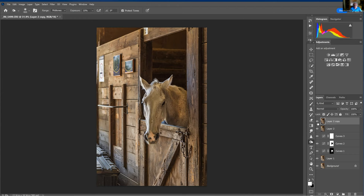Okay, so let's see, where are we now? Okay, so now we're at a spot where, let's say, we're about finished, and we want to do our sharpening. We're at a stage now where, if we like this all, we could flatten the image and then just continue from there with a flattened image, or we could just keep going. And I'm going to just keep going and we'll flatten it at the end.